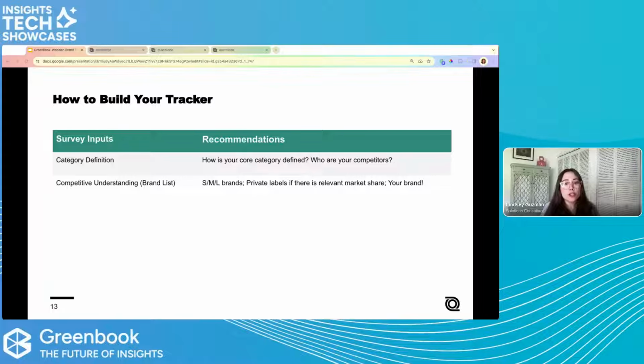And you also need to consider whether private labels are relevant. If an individual private label has a lot of market share, then it should be named. But if there isn't, then you can just put a catch-all private label response. This is something that you can check in on every few years, and market shares are a really good basis for decision making. And of course, don't forget to include your brands.